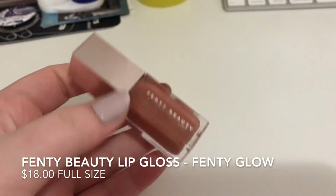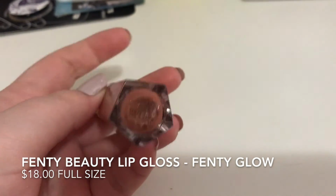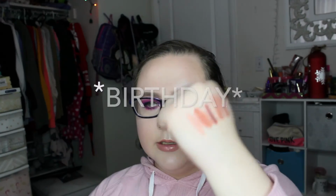Love this. I've been taking this with me in my purse because I don't really carry lipsticks and I need something more hydrating, so I'll carry those. And I would usually carry, this is my next one, the Fenty Beauty Lip Gloss in the shade Fenty Glow. But I'm almost out of this, surprisingly. I don't know how, but I'm asking for a new one for Christmas. Love this. They're literally pretty similar. The Too Faced one just has more pigment to it, but I've kind of replaced those.